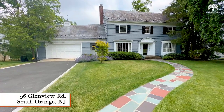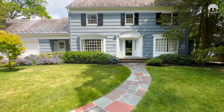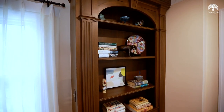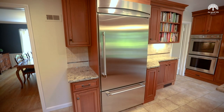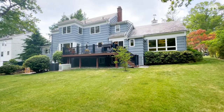of South Orange. This gorgeous turnkey center hall colonial has great curb appeal with a beautiful weeping cherry tree in the front yard. This 1949 home has so many beautiful original details, like the hardwood floors, the moldings, and the built-ins. In addition, the modern updates include a renovated kitchen with quartz counters and all Thermador appliances, brand new central air, and a whole house generator.